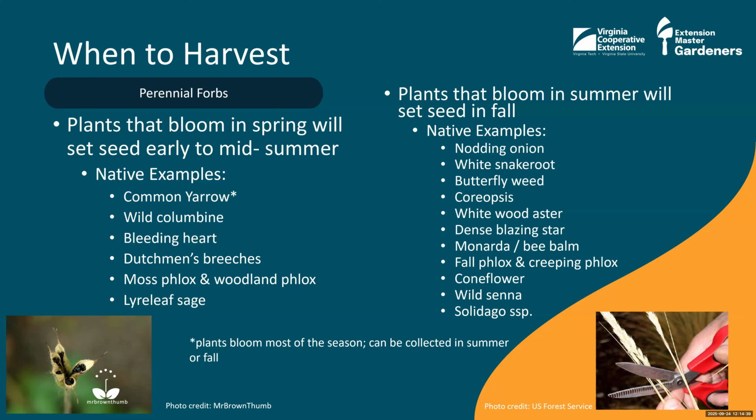Common yarrow, because it's one of those plants that kind of blooms throughout the season, can be harvested whenever you're either deadheading or you see that there's a dried seed head on top of the plant. Plants that bloom in summer, then, to complete their natural cycle, you'll be harvesting in fall. So that would be like nodding onion, white snake root, Helianthus, solidago, wild senna.